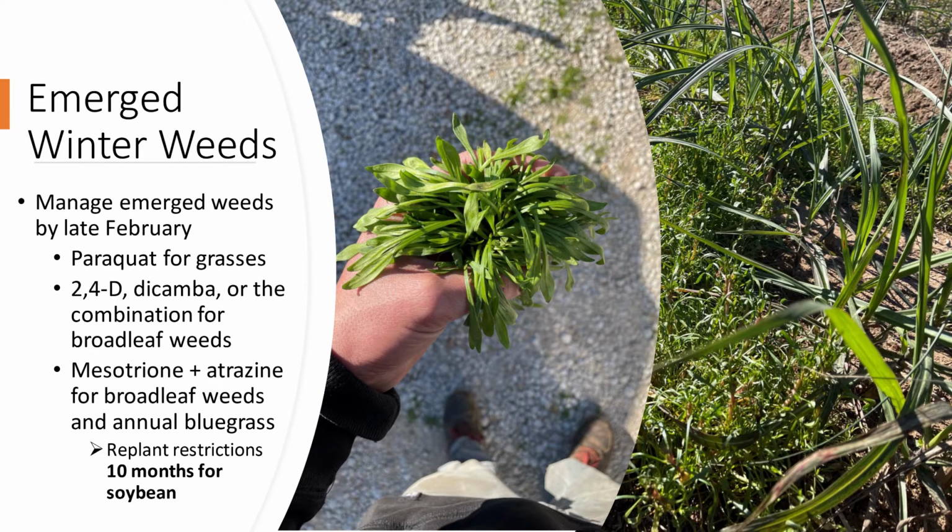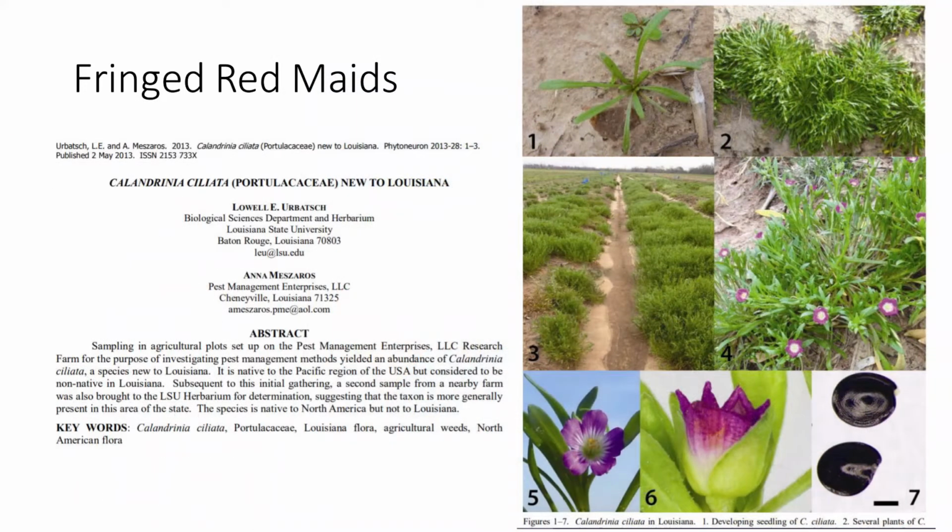But if you choose to go to that kind of system, you have to be aware of the replant if you're potentially going to bust out cane and put soybeans into a situation where it's just kind of iffy. This Fringed Red Maids is a weed I'm becoming familiar with. It's up in the Bunkie-Cheneyville area. 2,4-D and Weedmaster's been very hit and miss on it. It'll choke out the cane in a heartbeat. That Callisto and atrazine combination does a real good job on it. So, the more I sit in this position, the more new weeds I have to learn.